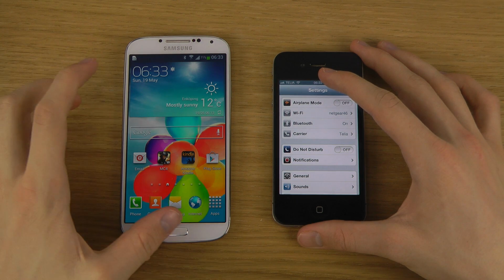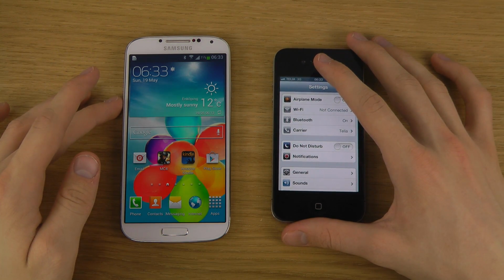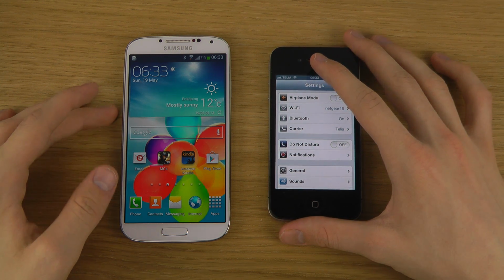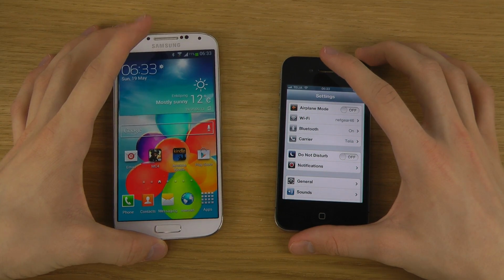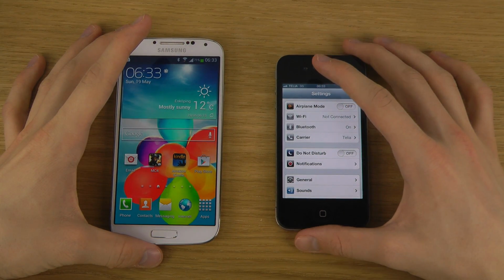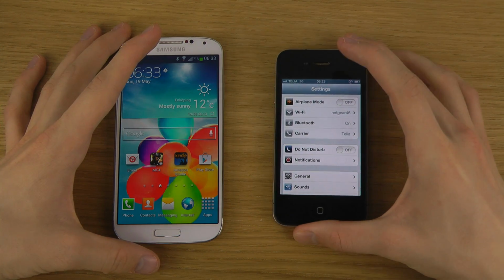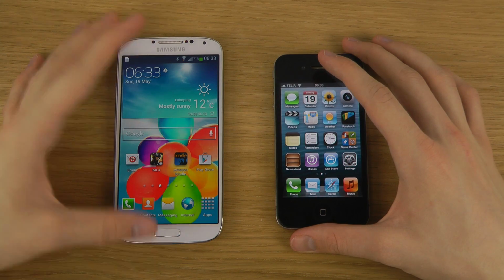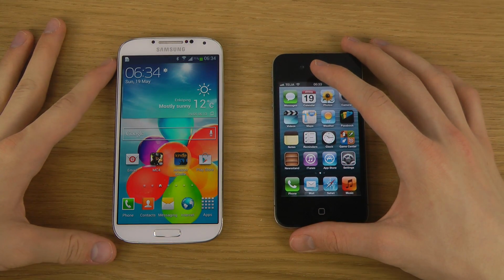So that was a quick look at the software. If we now also continue on, if you take a look here at the devices in terms of speed, you do have a 4G smartphone here, the Samsung Galaxy S4, which means that it has at least twice the speeds of the iPhone 4 on a carrier. So when you're browsing, when you're downloading stuff, everything will be quicker on the S4.